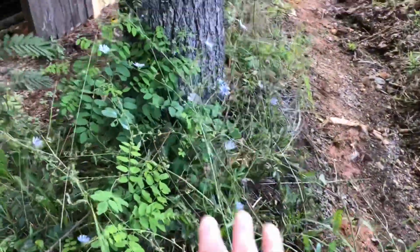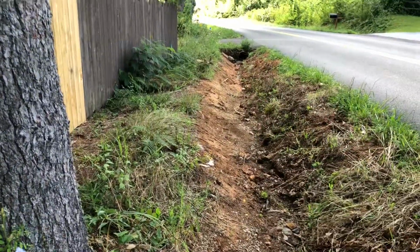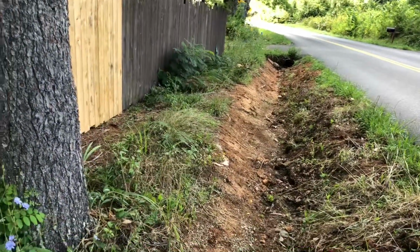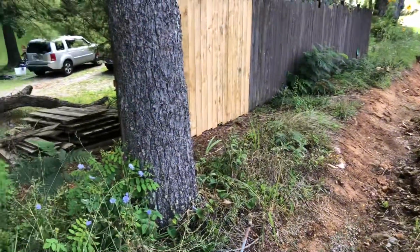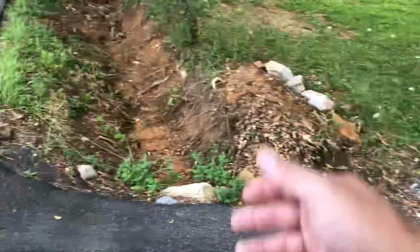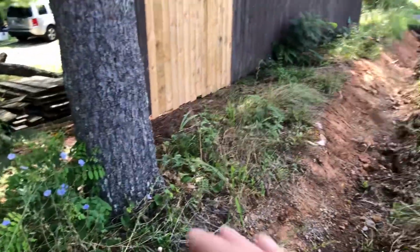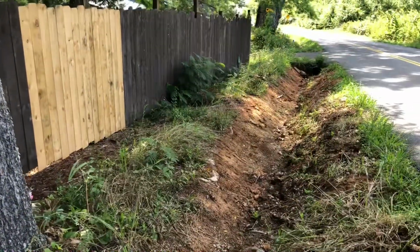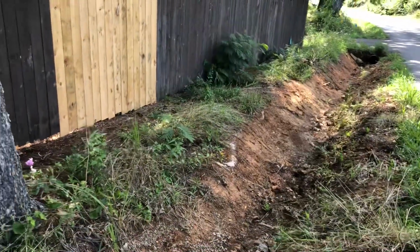We've got tons of chicory. This is before they recut and mowed all this, which kind of bummed me out, but this really needed to be cut. Back to the water issues: we get water that comes in right through here. It has literally destroyed my driveway, so I'm glad they did that, but it's a bummer to see all the chicory gone, because this whole thing was chicory before. But it'll come back. And yeah, the chicory is really cool.